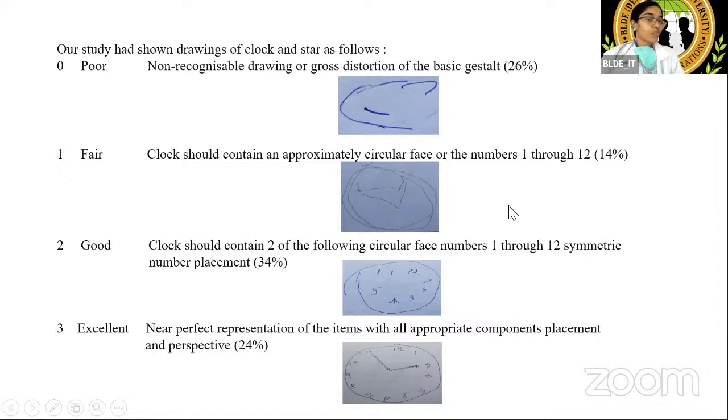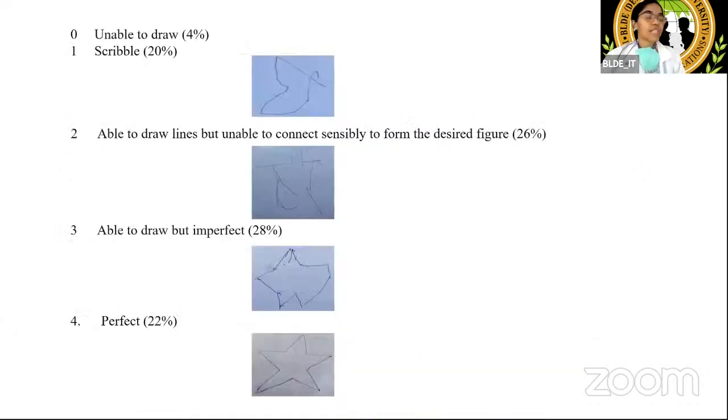And these are some of the pictures of clock drawings which were obtained in our study. 26% had score 0, 14% had score 1, 34% had score 2, and 24% had score 3. These are the star drawings seen in our study. 4% had score 0, 20% had score 1, 26% had score 2, 28% had score 3, and 22% had a perfect drawing of star, 4.